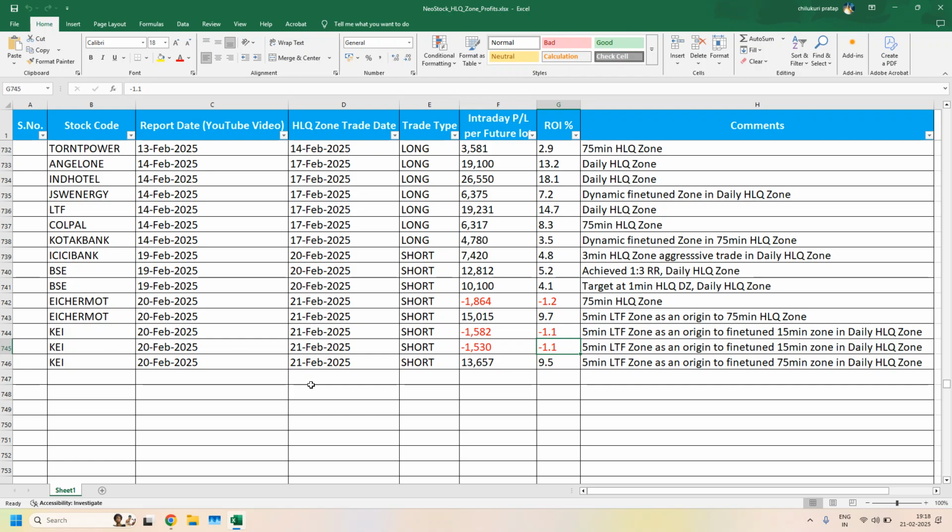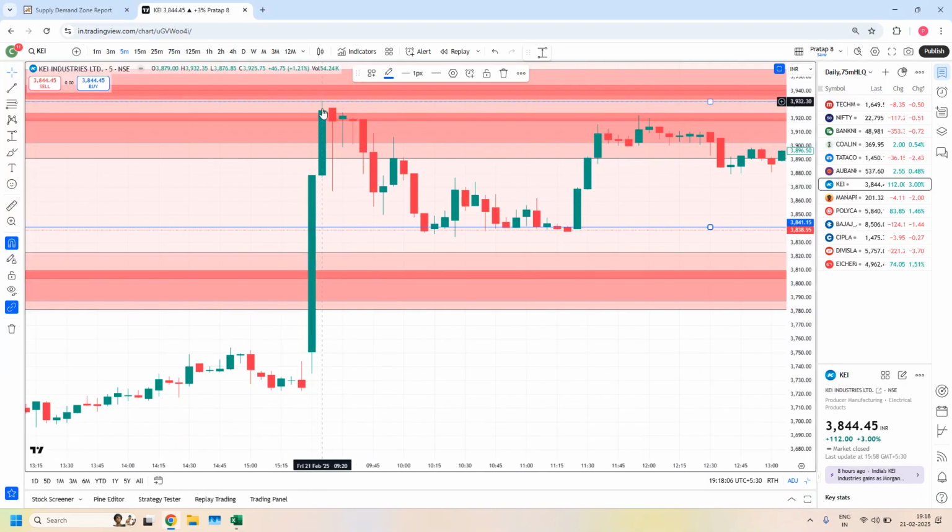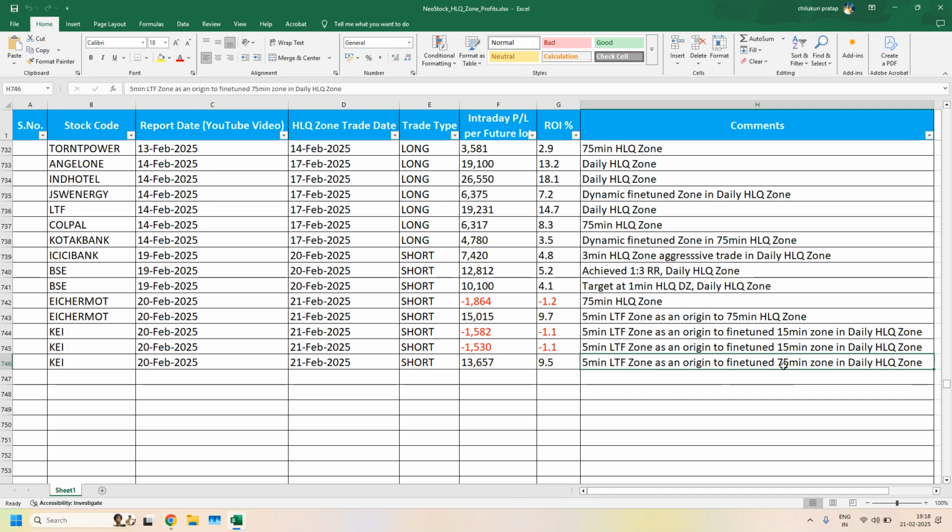Okay. And the third one, the one that actually reached the 5-minute horizon to the 75-minute fine-tuned zone in the HLQ zone, has given 13,657 rupees profit, which is 9.5% ROI. So this is an excellent trade.